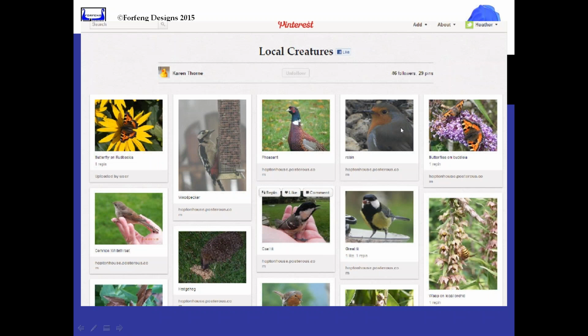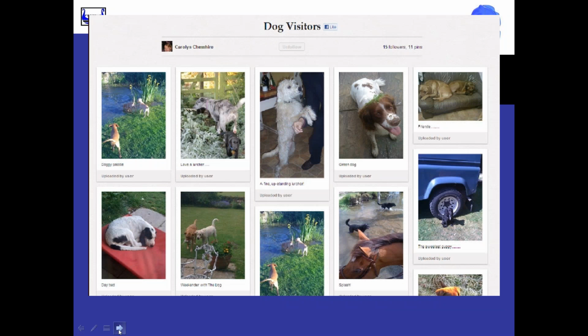Now think out of the box when you're pinning things. This is my friend Karen Thorne over in the UK, and she loves to take pictures of local wildlife. So in Michigan, I know there's lots of birds, for example. People do like to come and see what kind of local creatures are around you, and you may actually attract birders if you make specific boards for just birds, just as an example.